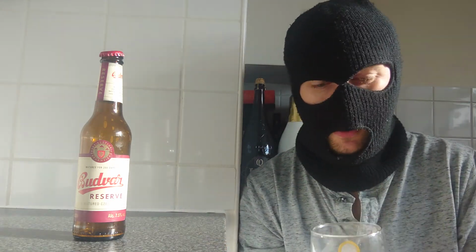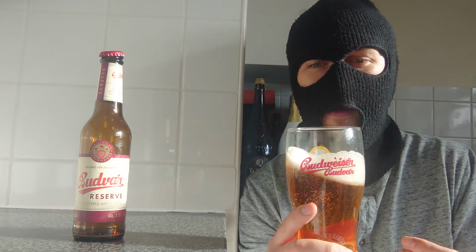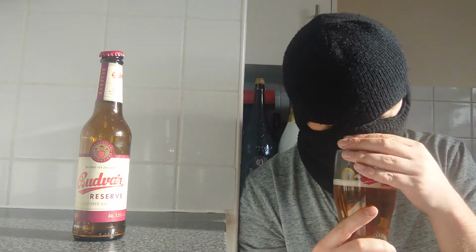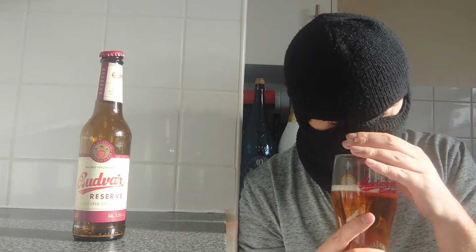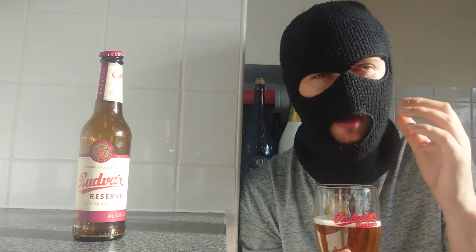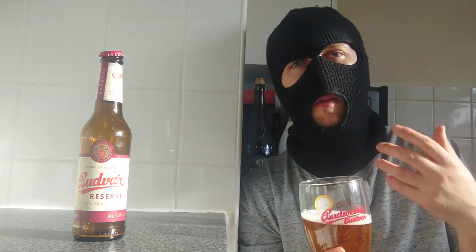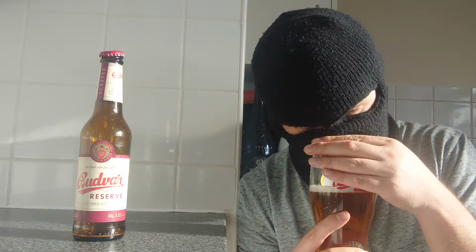Right, let's crack on with some aromas. A shame about that head. I just want that head to be a bit more fluffy. You can smell the hops. It's almost chopped, do you know what I mean? It's very hoppy, leafy, chopped.